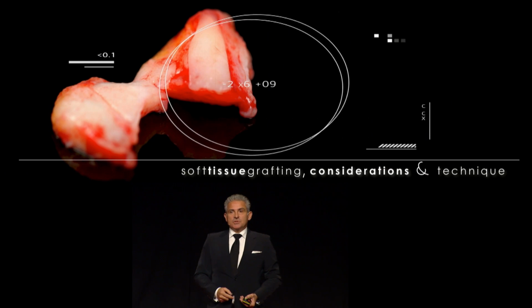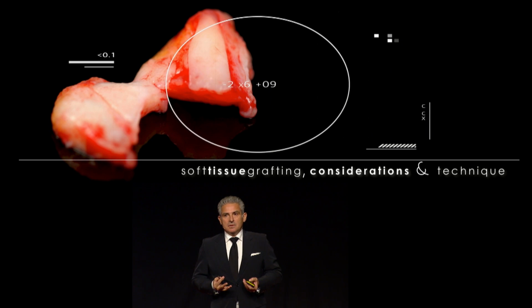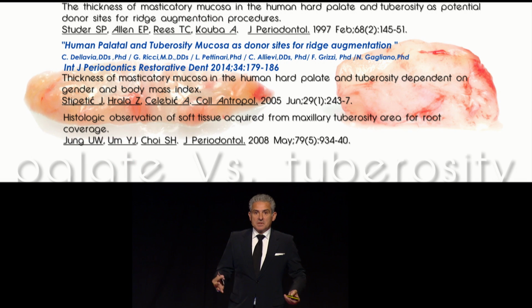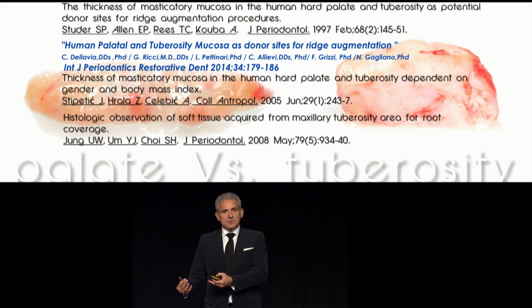So the soft tissue, the density of the tissue is the one that is going to provide the height, the maintenance of that volume. So maybe the secret is to take that tissue, and the retromolar pad is a great tissue too. Some people have, some people don't.